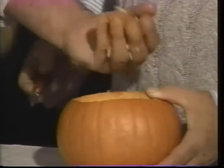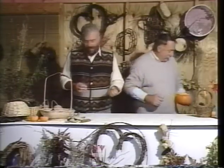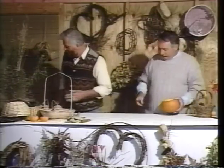Which is exactly what you want to do. You want to just pull that stuff out of there. Okay, wait a minute. Why don't you pull up the other one we got started there?